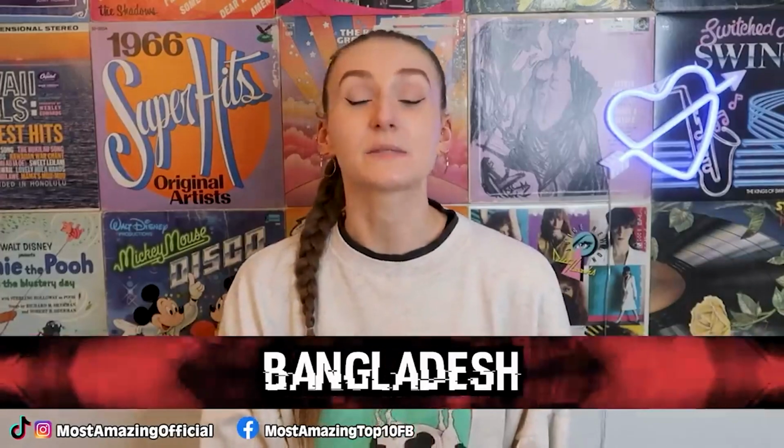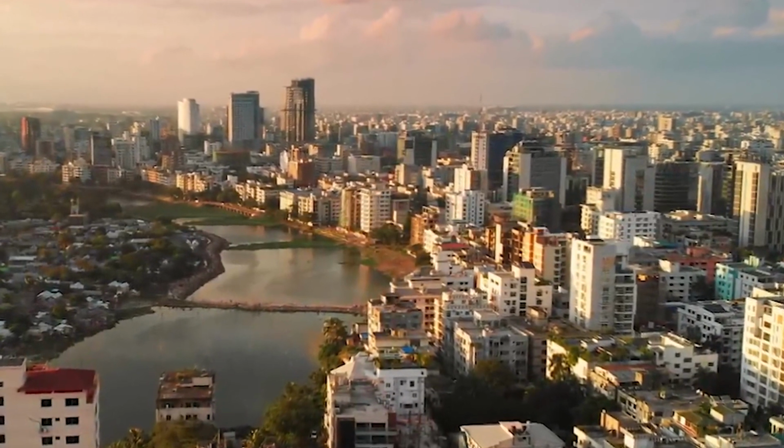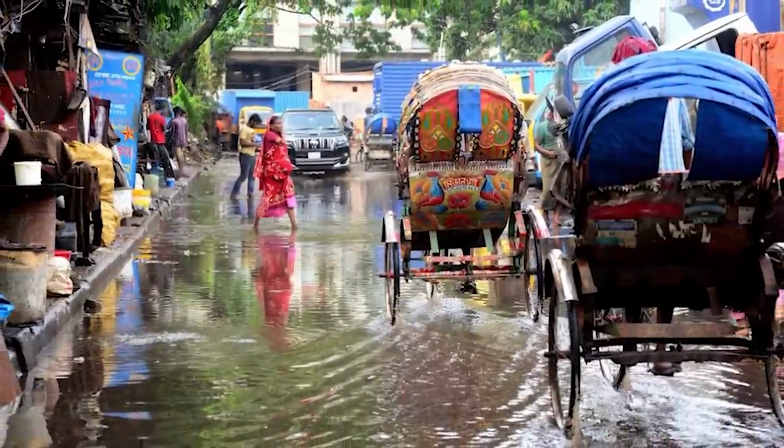By 2050, it is believed that 17% of Bangladesh's land will be flooded, leaving 18 million citizens homeless. Now, historically, people in Bangladesh have been able to work around seasonal flooding. When water levels rise, farmers would stop their food production and people would seek work other places, and then they would return home. But soon, that won't be an option for them.